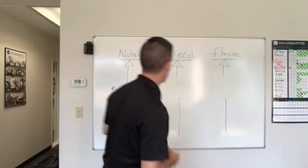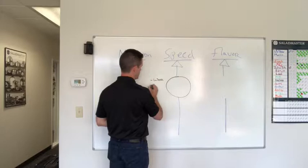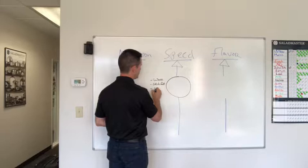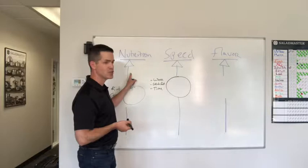So why would somebody say speed's important to them? They work a lot. A big family, lots to feed, and it takes an hour and a half to cook for 7 people. You guys have been cooking long enough, what's everybody's number one complaint about cooking? Time. Time is always number one, even if nutrition's important to them.